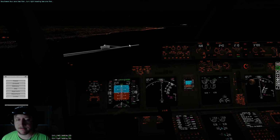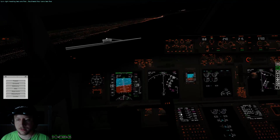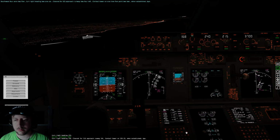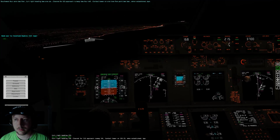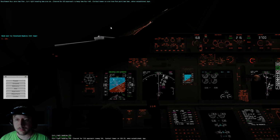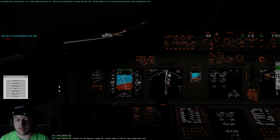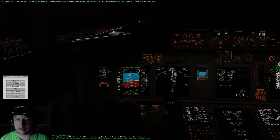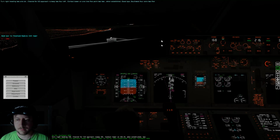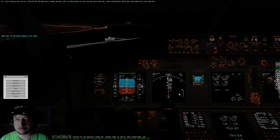Southwest 4025, turn right heading 215. Turn right heading 215. Alright, let's go direct Carey. Southwest 4025, turn right heading 216. Approach runway 24 left. Contact tower on 135.22 when established. Goodbye. Turn right heading 216. Cleared for ILS approach runway 24 left. Contact tower on 135.22 when established. Goodbye, Southwest 4025.